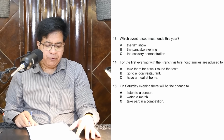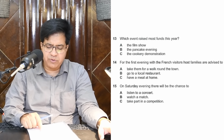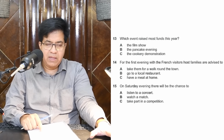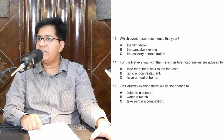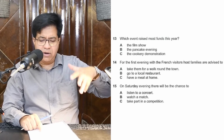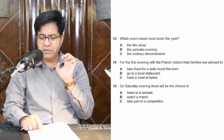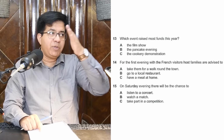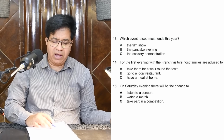Next, question number 14. For the first evening with the French visitors, host families are advised. Underline first evening, French visitors, host families are advised. Now, visitors are coming from France to visit their club and all that. So for the first evening, they advise the host family. Host family means French people will come to live with English people in their house. So they're giving them some piece of advice.